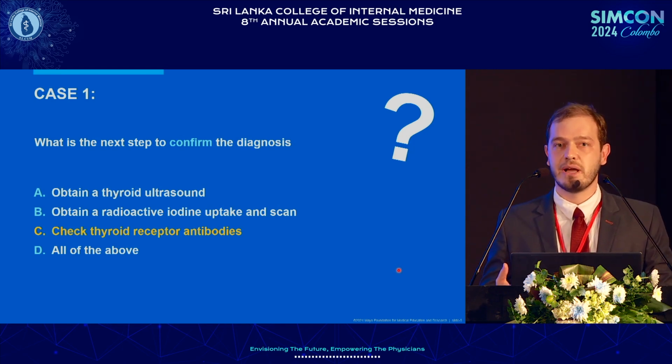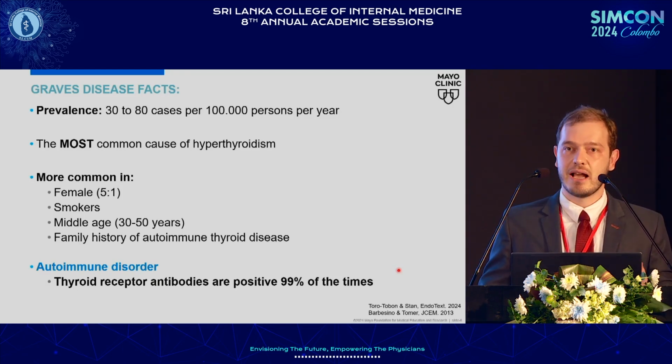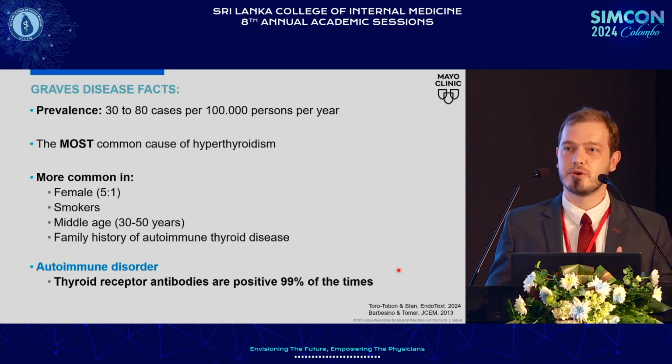I know some of you might have chosen all of the above, thyroid ultrasound, radioactive iodine, and this should be the reasoning behind all of this. Graves' disease is highly prevalent, happening in 30 to 80 cases per 100,000 persons per year. It is the most common cause of hyperthyroidism, and it is more common in females, in smokers, in those who are middle aged, between 30 to 50 years, with a family history of autoimmune thyroid disease. As an autoimmune disorder, 99% of the time those affected have positive thyroid receptor antibodies.